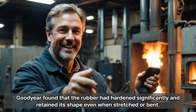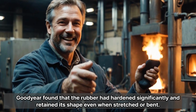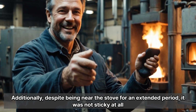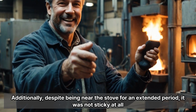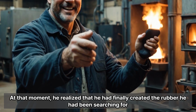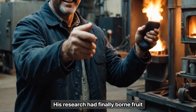Goodyear found that the rubber had hardened significantly and retained its shape even when stretched or bent. Additionally, despite being near the stove for an extended period, it was not sticky at all. At that moment, he realized that he had finally created the rubber he had been searching for. His research had finally borne fruit.